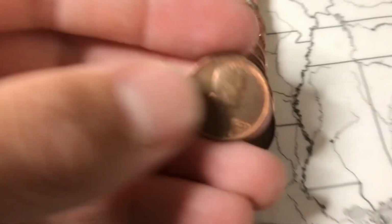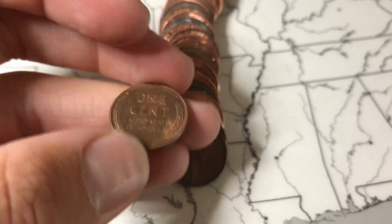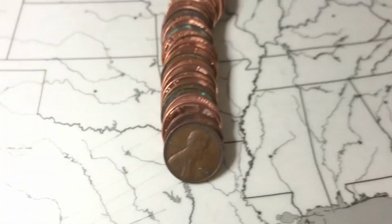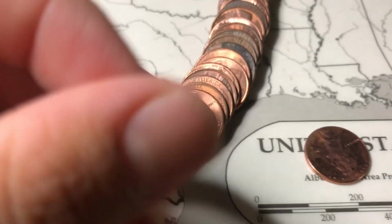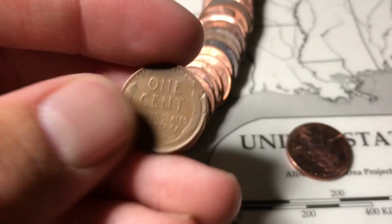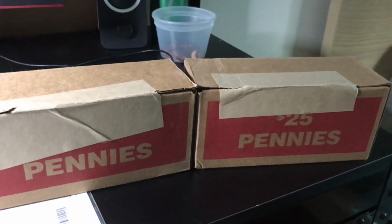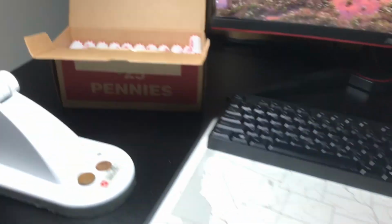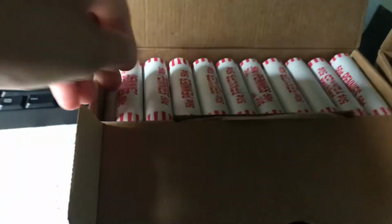Alright, we're on roll 2. And we have a pretty nice sweet penny right here. It's a 52 Denver with quite a bit of luster on it still. Looks pretty nice. So that's a good find. And in roll number 9 of box 2, we have a 1941 in really good shape other than the cuts on the side. Alright, so I just got the 2 other penny boxes. I'm not done with box 2, I'm still on roll 9, but I looked at the enders, guys. We actually have quite a few enders.